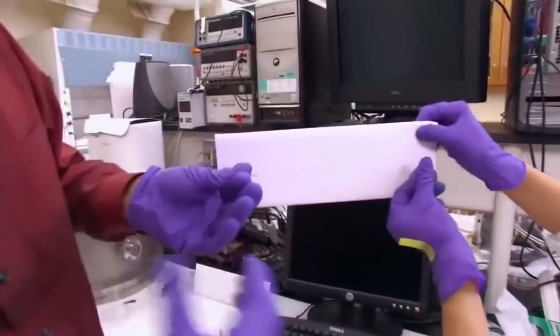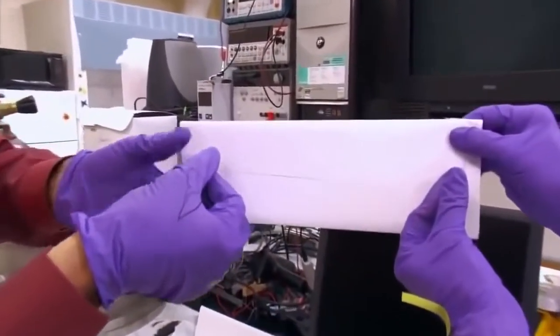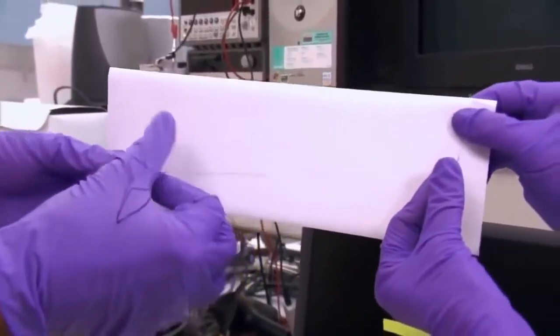In fact, look at this. It will stay. It's so fine, you can't even see. Oh, that helps. Keep twisting. Keep twisting. Keep twisting. Okay. It's amazing. It's stronger than steel.